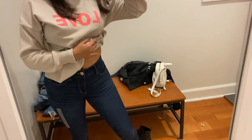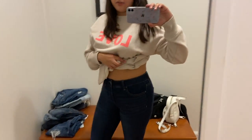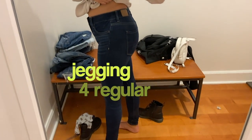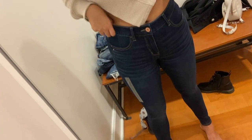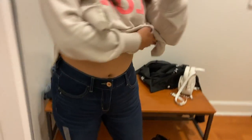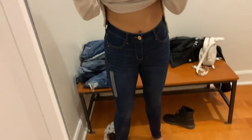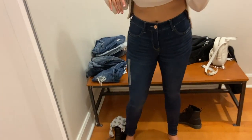Okay guys, so this is a jegging actually. And it literally fits like a high rise. And it's a jegging. This is a 4 regular. Fits a bit loose, not gonna lie, but I don't think I would go down to the 2 just because I feel like I'll be tight from my thighs. But look, this is a jegging, literally fits exactly like the high rise.